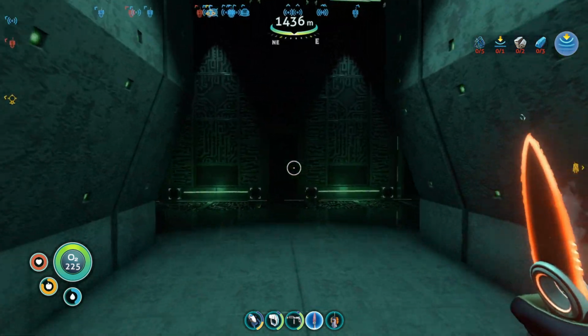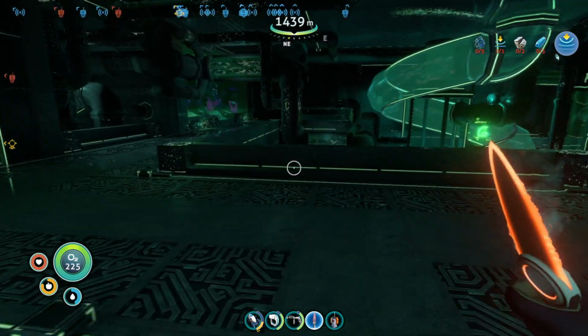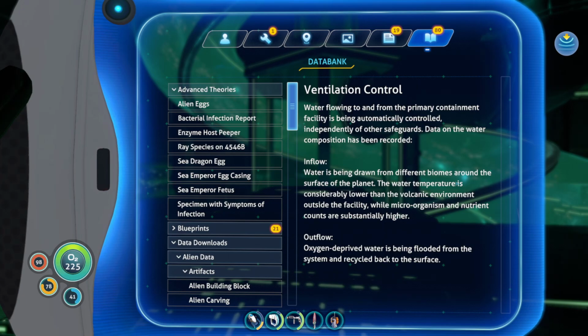Okay, we'll go to the central room, which is probably more lore. Ventilation controls. Integrating new PDA data. Water flowing to and from the primary containment facility is being automatically controlled independently of other safeguards. Data on the water composition has been recorded. Inflow. Water is being drawn from different biomes around the surface of the planet. The water temperature is considerably lower than the volcanic environments outside the facility, while microorganisms and nutrient counts are substantially higher. Outflow. Oxygen-deprived water is being flushed from the system and recycled back to the outside.